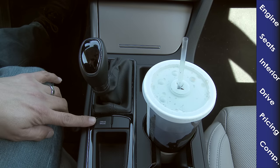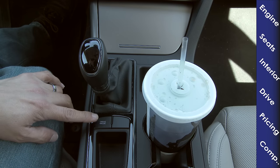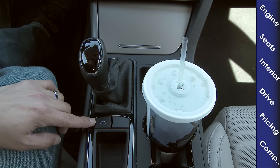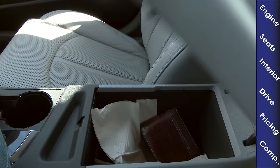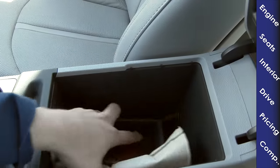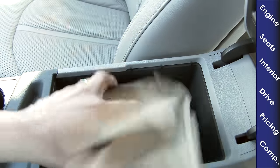Right down here, we have the drive mode selection button that allows you to choose between eco, sport, and normal mode. This affects the way the transmission and engine operate. Between the two front seats, we have a large and softly padded center armrest. I have an awful lot of things stuffed inside here. It is fairly deep, and there is an additional divider.